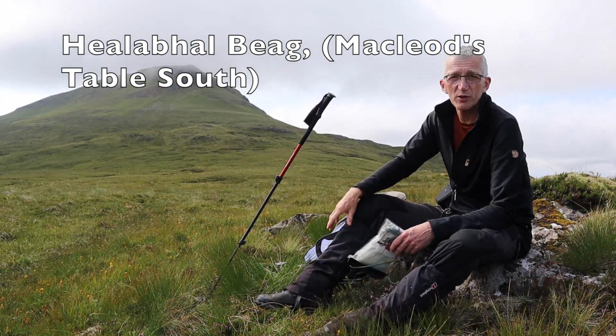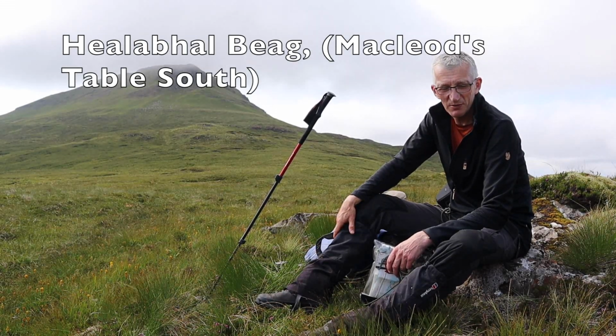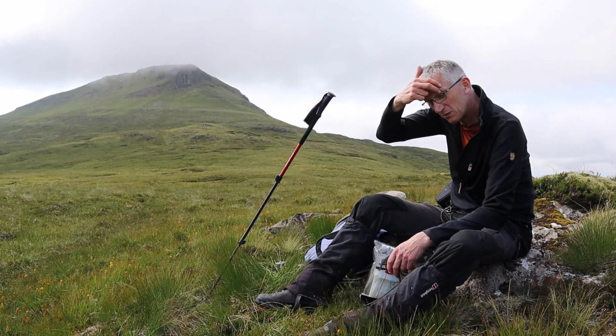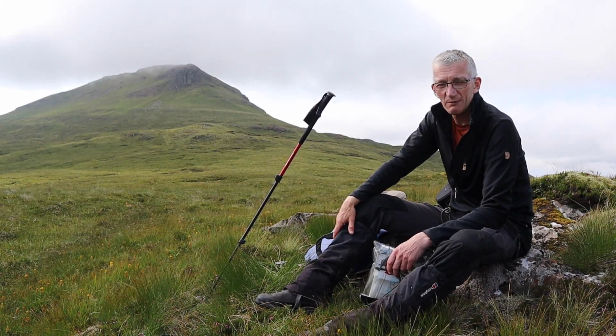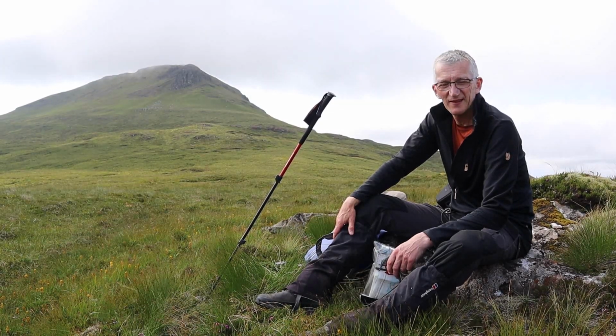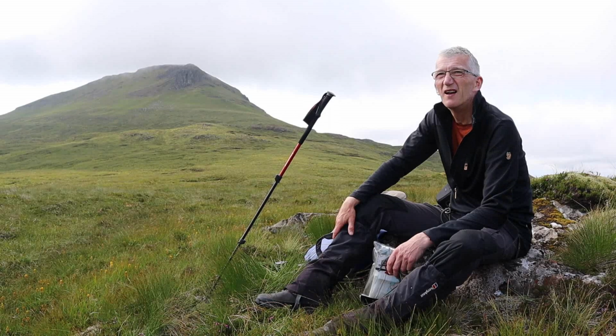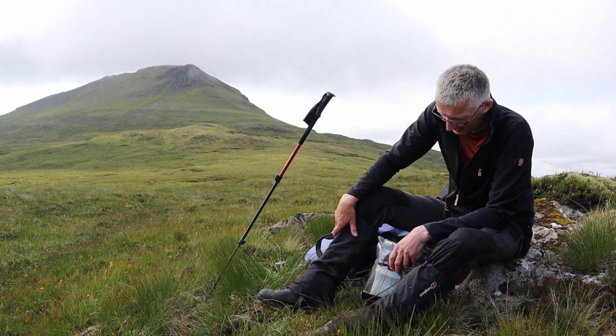I came in from Orbost, and I have to say it's a hard way to get onto the hill. Head-high bracken, and there's a bit of forestry, a wee clump of larch, and it's overgrown with brambles and bracken and goodness knows what. There's quite a lot of bushwhacking to get this high, but it's easy going now.